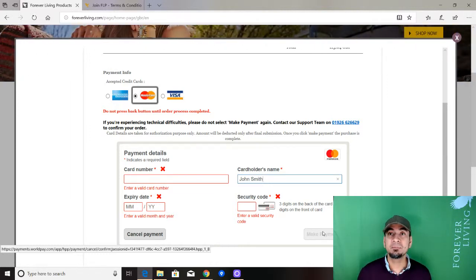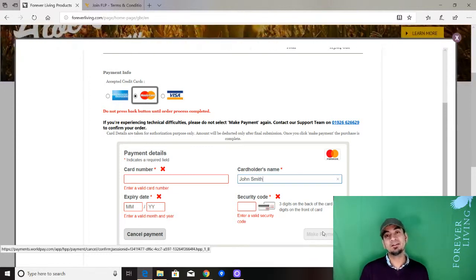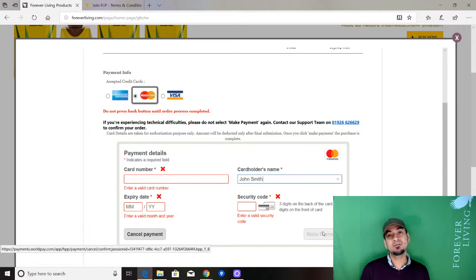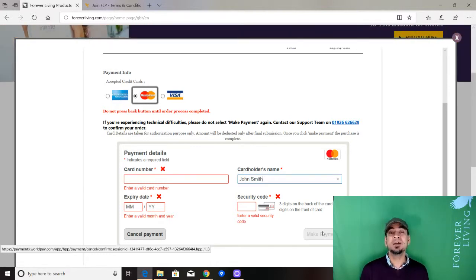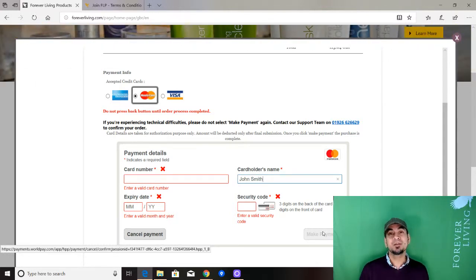As soon as you click on the make payment button, the system, our office in the UK, will be notified about your application, and they will process the order. They will send you the product as a parcel, and they will process your application and give you a unique ID number that you can use to purchase any product from our company in the future for a 15% discounted price. So that's what I wanted to show you quickly today.